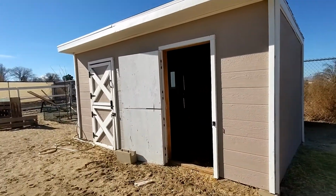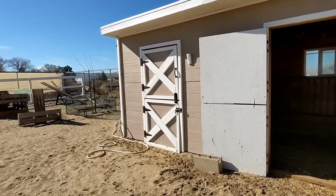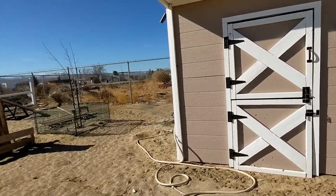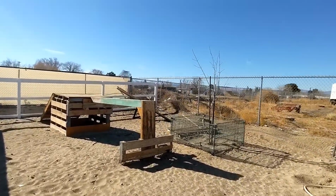So here's the goat barn. I'll give you an overall view of it. And this is the other side. This is the play yard.